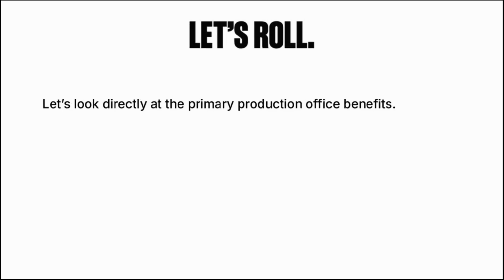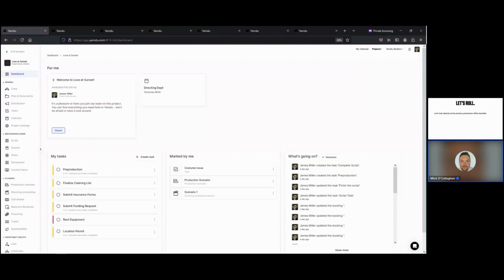So I think at this point, we will now jump directly into Yamdu and take a look at the primary production office benefits. So let me now share my screen with you, and if someone could kindly, once I've shared it, let me know if it's there and you can all see it, then I think we're ready to proceed from this point. So just give me one moment and I will share my Yamdu. And I hope at this point that you now see my Yamdu interface. If not, let me know, but I think it's good. And yes, okay, it seems like we've got some icons, everything is good. Great, so let's start right at the beginning.